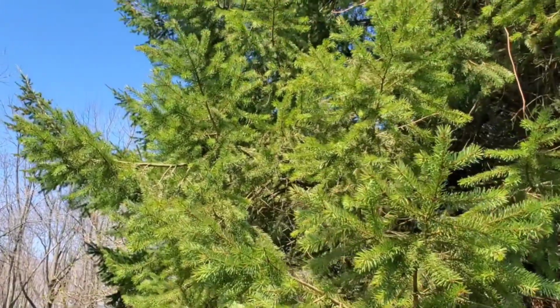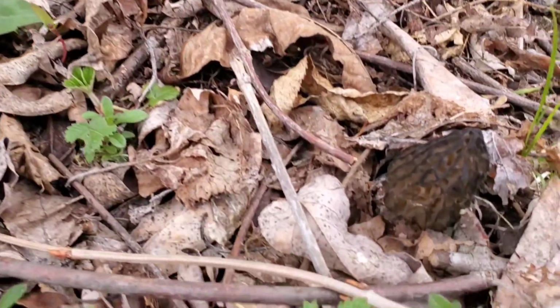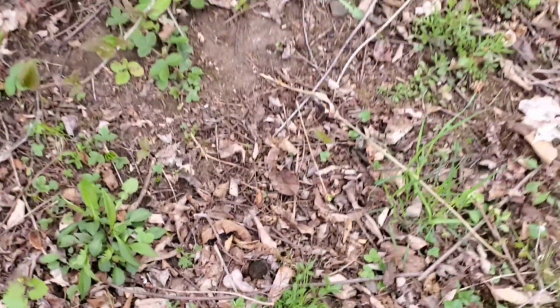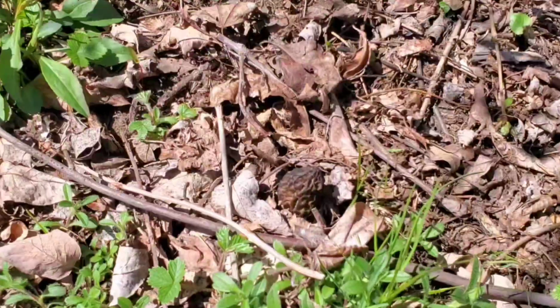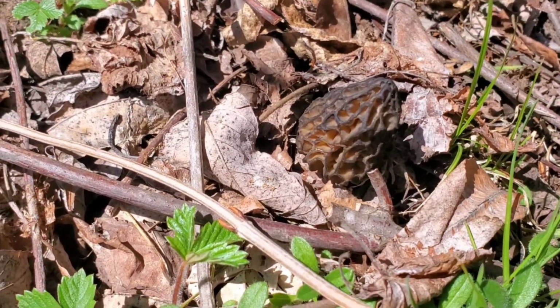We're going to be doing some trimming. Morel mushroom. And look at that. Another morel mushroom. Yay.